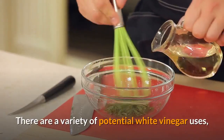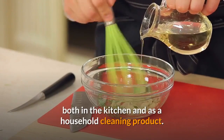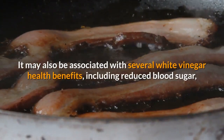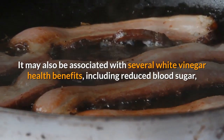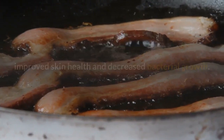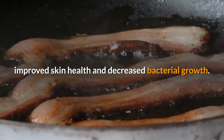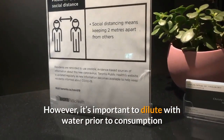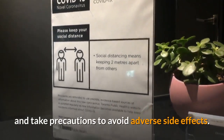There are a variety of potential white vinegar uses, both in the kitchen and as a household cleaning product. It may also be associated with several white vinegar health benefits, including reduced blood sugar, decreased cholesterol levels, enhanced weight loss, improved skin health and decreased bacterial growth. However, it's important to dilute with water prior to consumption and take precautions to avoid adverse side effects.